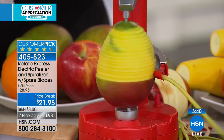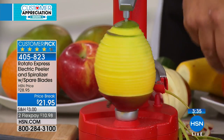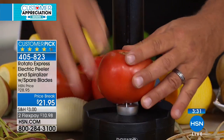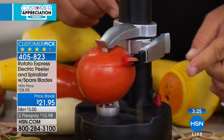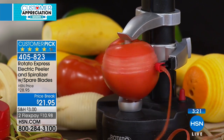Here, I'm going to keep these hash browns going over here at the same time. I'll pull this one out. Why do you have a tomato in your hand? Well, watch this, because it's not only for potatoes. Remember potato? Right. Well, it'll also do a tomato. I've already ruined that one. All you do is push the button, and look at this. We're doing a tomato. Oh, yeah.